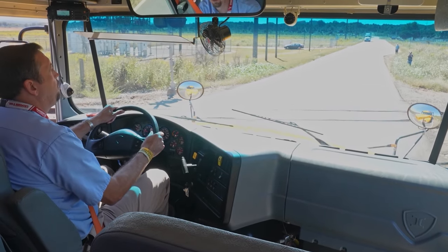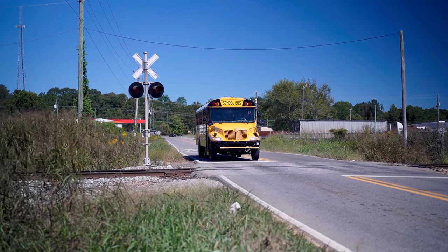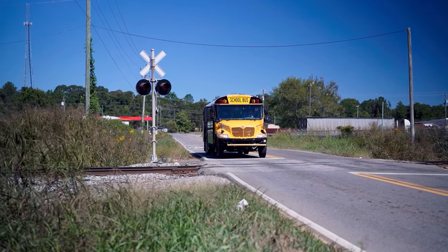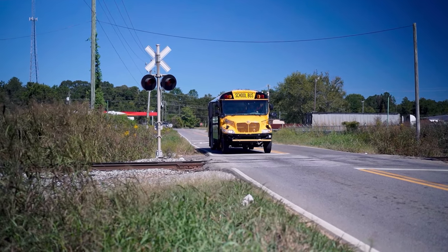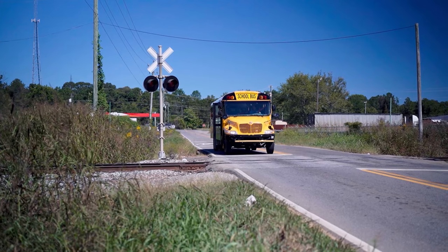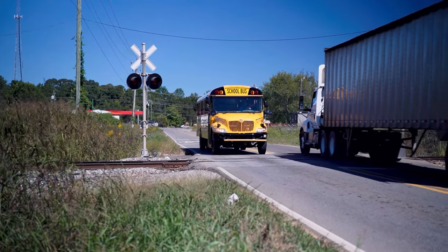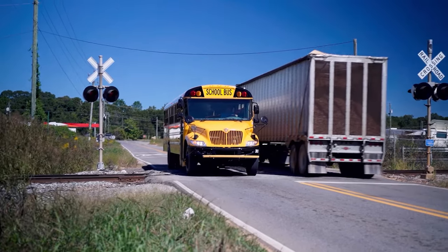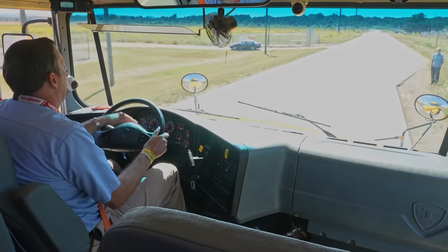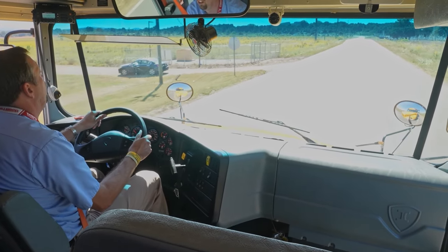I will come to a complete stop, set my parking brake. I will open my door. I will look, listen, live. I will quickly shut my door, punch in my parking brake, and go. Once I'm safely across the tracks, I can turn off my hazards, turn on my noise, and proceed.